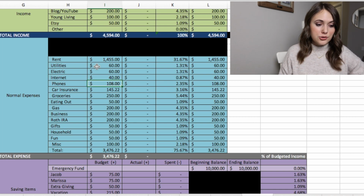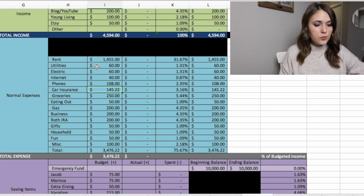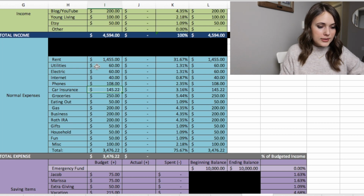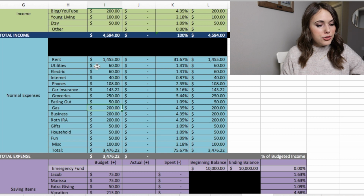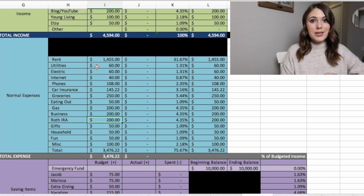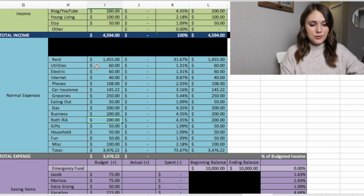Phones, we have budgeted $108, and that is my cell phone and Jacob's cell phone. Car insurance, $145.22 as always, which also includes our renter's insurance. Groceries, we're budgeting $250. Eating out is an additional $50. Gas, we have $200. Business expenses, we're budgeting for $200 as well. And Roth IRA, this is new to our budget and something that you'll see in our October budget that I didn't budget for, but we are including.